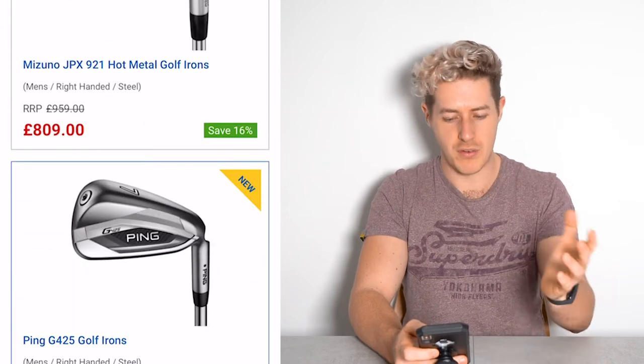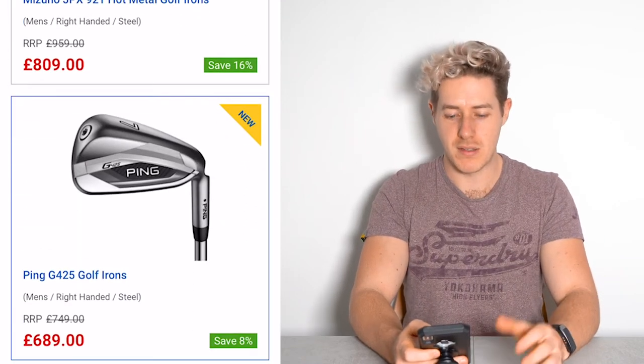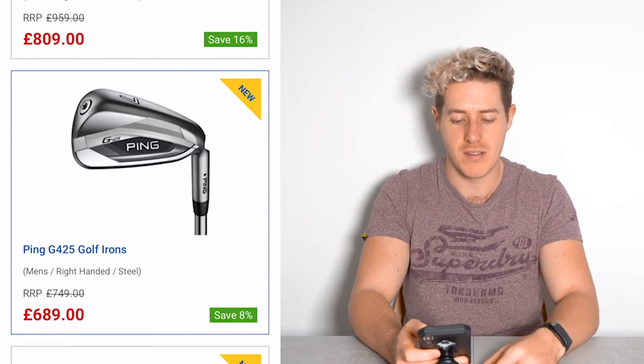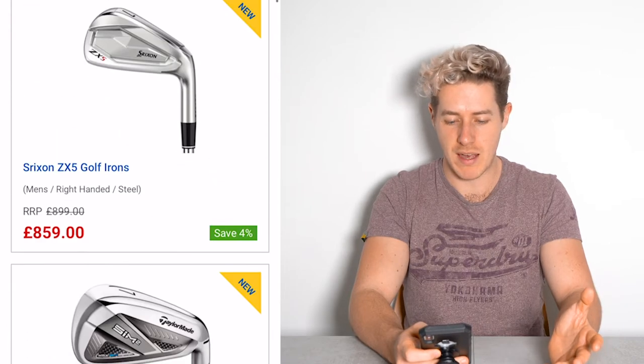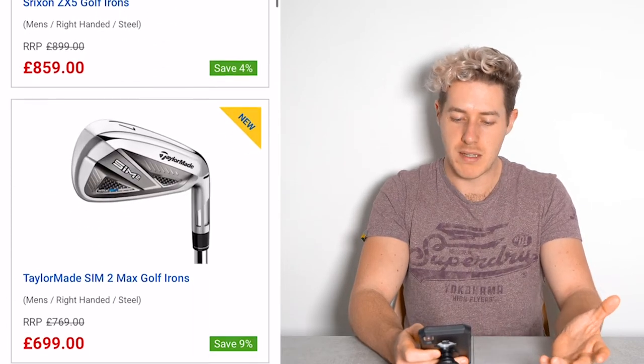Ping G425 irons. Again, I don't really know much about these. They look like a pretty chunky kind of game improvement iron, £689. I'll move on from there. I don't really know too much about them, and they don't really catch my eye. So we've got Srixon in here, TaylorMade Sim 2 irons.